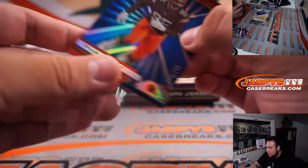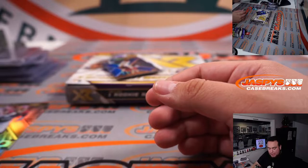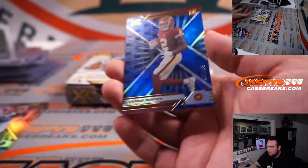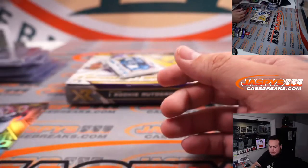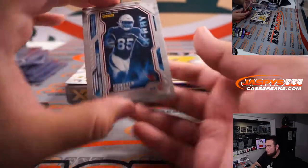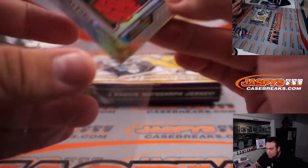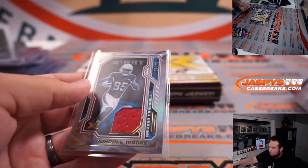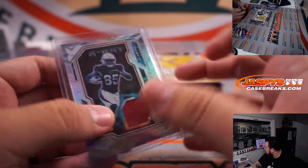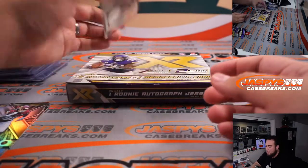Myles Garrett to 199. 94. It's going to Zach. Yami Brown to 199. Washington football team, Patrick Davis. We got a relic there for X-Ray to 75. Rondale Moore for the Arizona Cardinals. Arizona Cardinals, that is 8. Mark. And the last one here is for the Dolphins.